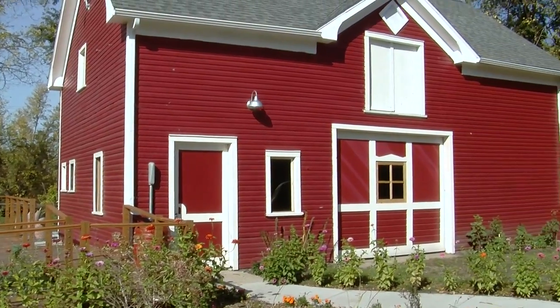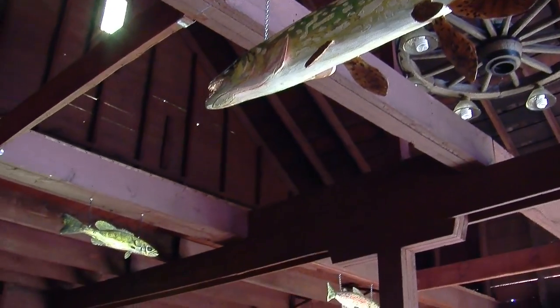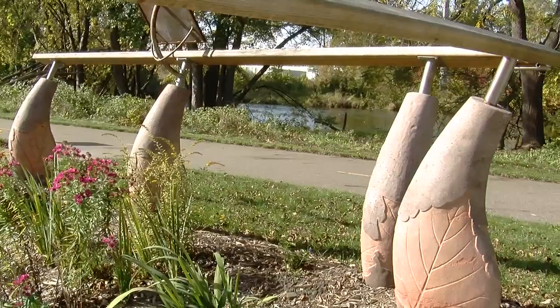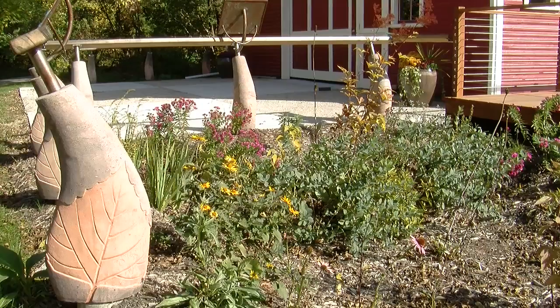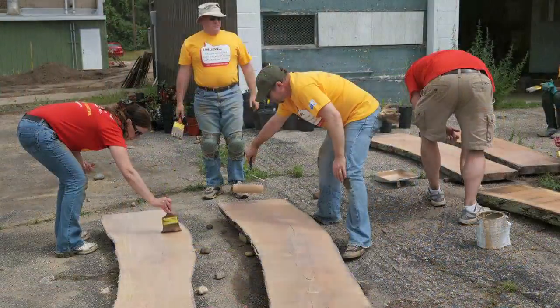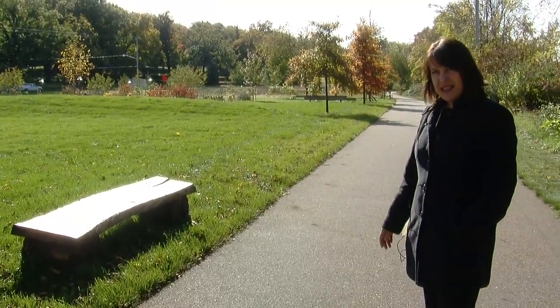A local artist created some of these fish sculptures, which are all fish that are native to the river. We've been incorporating the arts into a lot of our conversations as it relates to vacant spaces. We're working with a local artist, Conrad Kaufman, who designed these beams and posts for us. You can see we had some volunteers place some benches out here. We were able to salvage wood from some of the trees that were on the site.